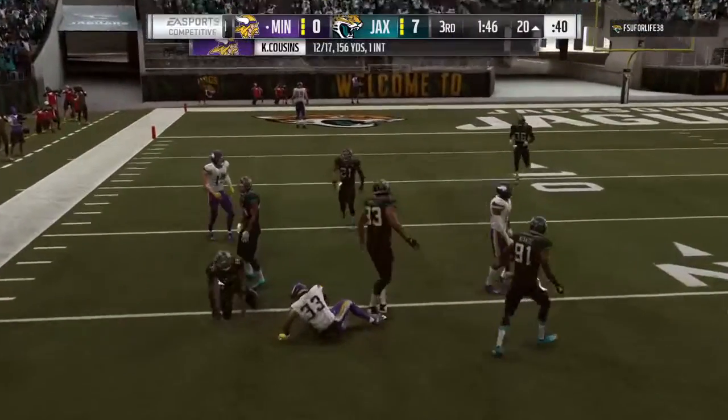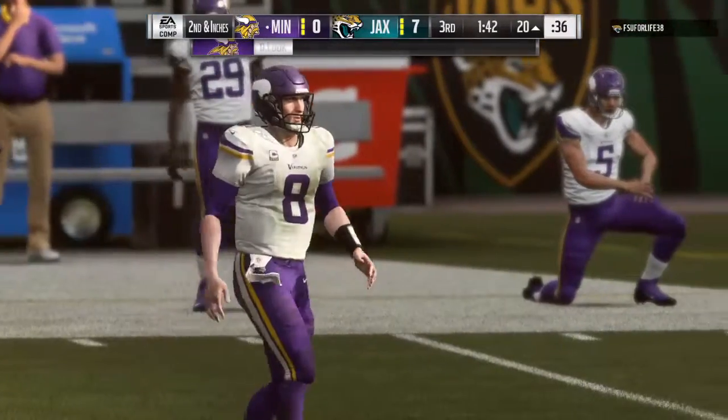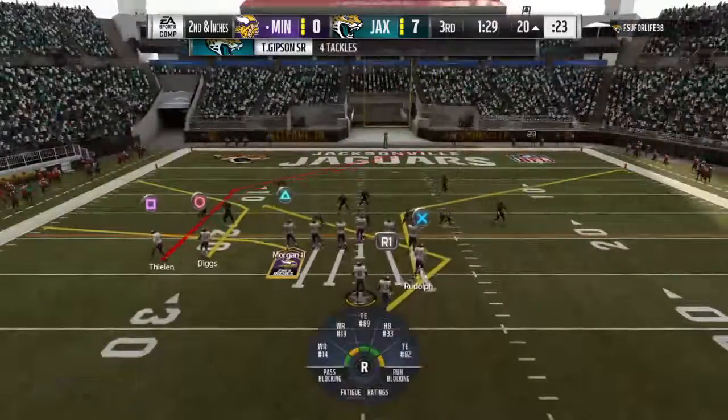Buying time to his left. Out to the flat. That's complete to his running back. And he's able to get it to the edge of the red zone at the 20-yard line. 10 yards on the pickup there, and it'll be 2nd down.